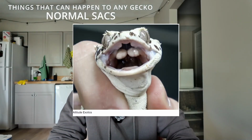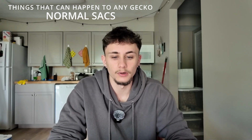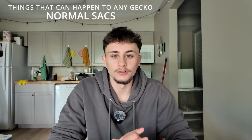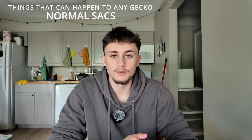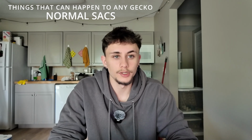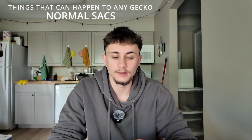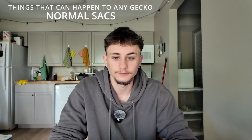This is an image of calcium sacs that are pretty healthy. They are big and chunky, and they're gonna be able to produce some eggs. This image is from Altitude Exotics, and this is an image for you to compare and see if your crested gecko is healthy. Male sacs are gonna usually be smaller, so if your male doesn't have huge calcium sacs, don't worry. But if your male does have some kinks and small sacs, maybe consider giving some more calcium.